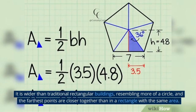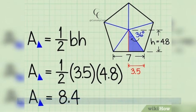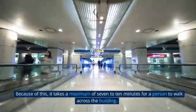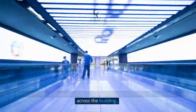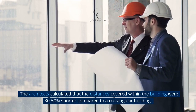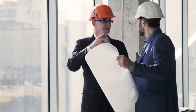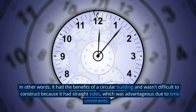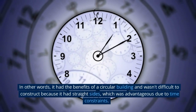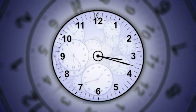It is wider than traditional rectangular buildings, resembling more of a circle, and the farthest points are closer together than in a rectangle with the same area. Because of this, it takes a maximum of 7 to 10 minutes for a person to walk across the building. The architects calculated that the distances covered within the building were 30 to 50% shorter compared to a rectangular building. In other words, it had the benefits of a circular building and wasn't difficult to construct because it had straight sides, which was advantageous due to time constraints.